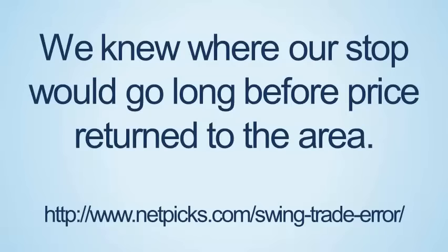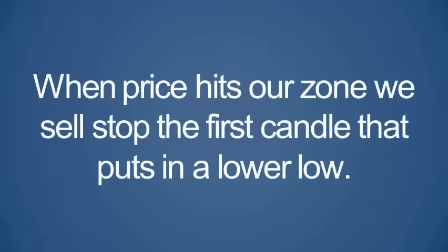And to avoid a failure test of the highs of the previous area, we're going to keep our stop out of the line of fire. Too tight of a stop can have consequences, as I laid out in the post Forex Swing Trade Error. So our entry is simple. When price hits our zone, we sell stop the first candle that puts in a lower low.